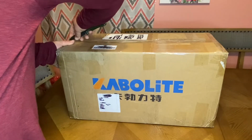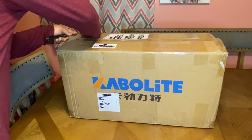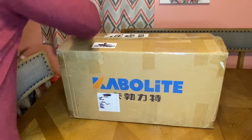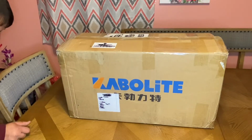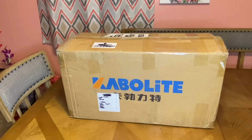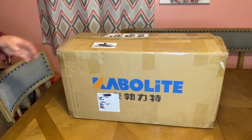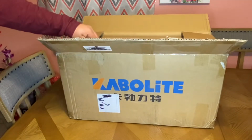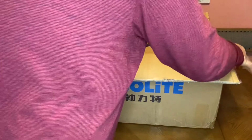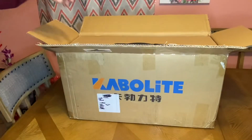So let's go ahead and cut this. I don't want to cut too deep. Boom, boom. On the outside of it, it says quantity one piece. It says 11.3, I think, like 11 kilograms, which is like 20-something pounds. It's close to 30 pounds, maybe with the battery. I can't remember exactly. We'll look up those details.